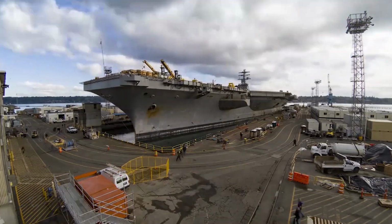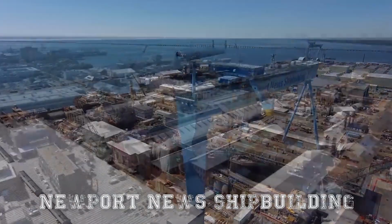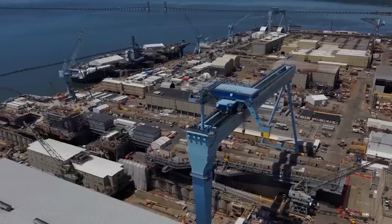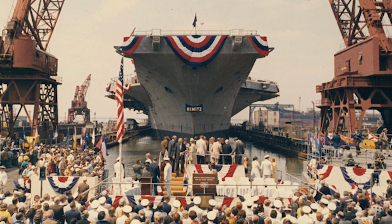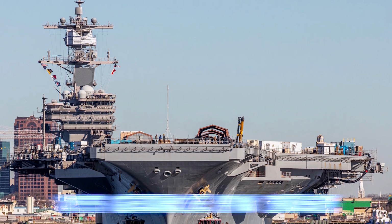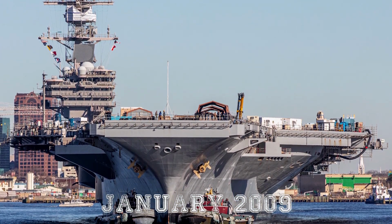All 10 nuclear-powered Nimitz-class carriers were built by Huntington Ingalls Industries Newport News Shipbuilding, which is now known as Northrop Grumman Ship Systems, based in Virginia. The first in its class, the USS Nimitz, was commissioned in 1975. The last of the class, USS George H.W. Bush, was commissioned in January of 2009.